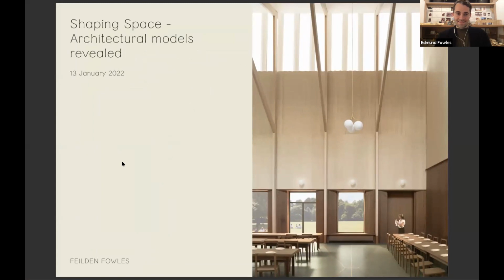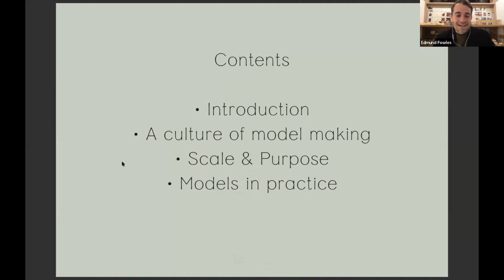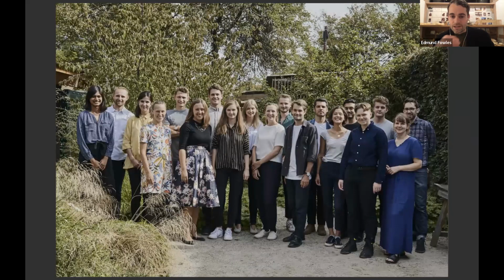Brilliant. So thank you for inviting me here this evening to contribute to this evening's seminar. The introduction was brilliant. It will save me some time actually in giving an introduction to our practice, but I wanted to today really focus on the culture of model making and what it means to us as a practice. And I'm going to talk specifically about our project at Homerton College in a bit more detail.